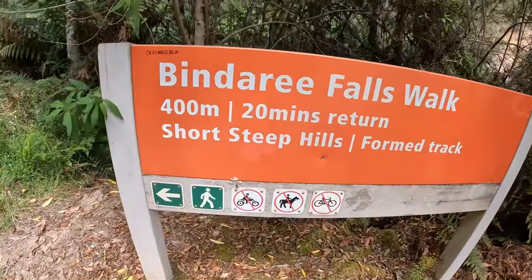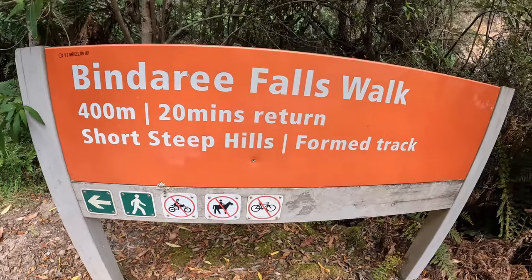Just here at the Bindaree Falls walk. It's about 400 meters, 20 minutes return. We're going to go and have a quick look and then head back and start heading up the Bluff Track. So let's go for a bit of a walk.